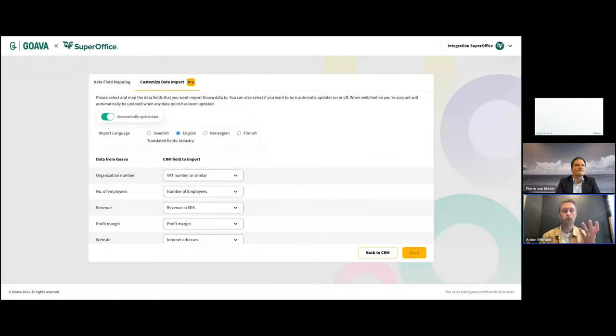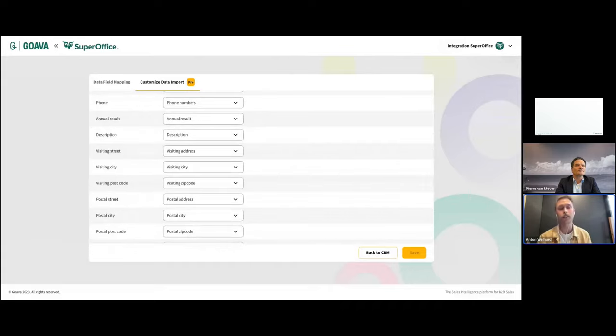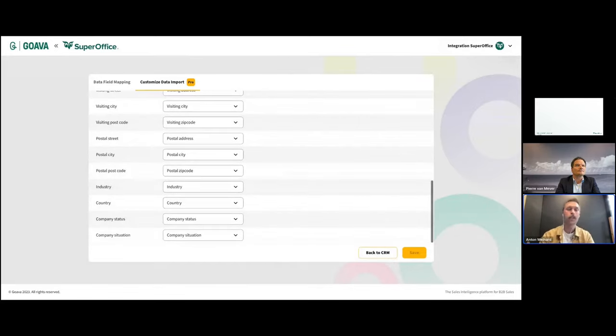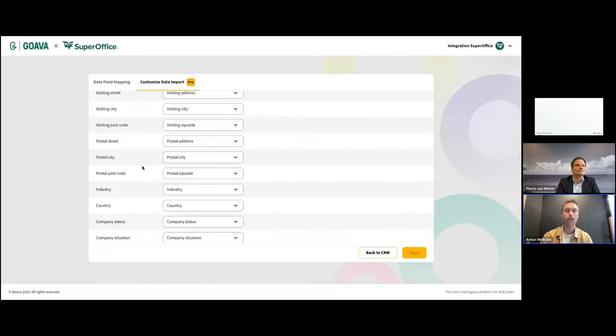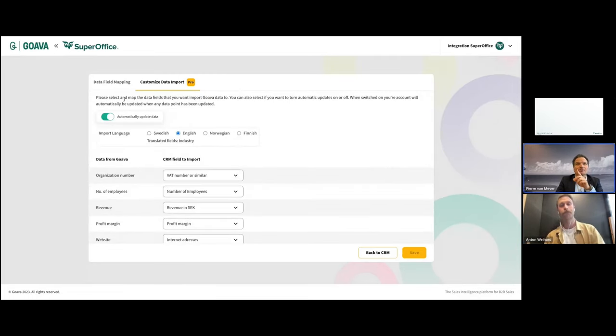And if you're like most companies out there, you might not have a field that matches all of the data, but then you can obviously go ahead and create that field in SuperOffice. So if you don't have something that maps well to annual results, then you can just go ahead and create that field in SuperOffice and map it up. So it supports the standard fields of SuperOffice, of the company card, but also the user-defined fields. Exactly, yes.